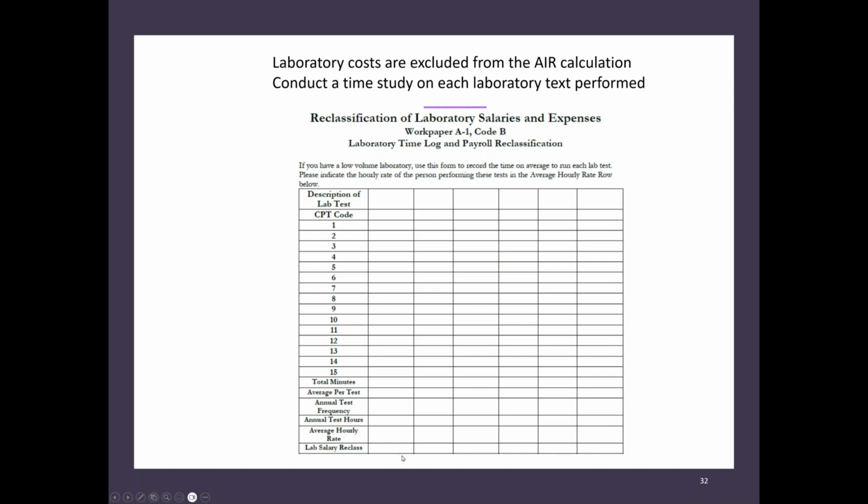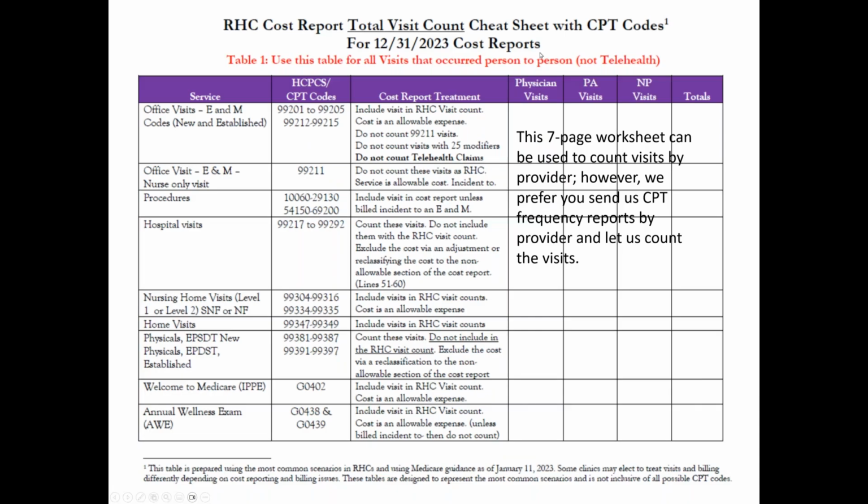And then we will disallow $270,000 in salary for laboratory, for A1C. And then we'll do that for pregnancy test. And we'll disallow $700 for that. So we'll do that for each one of your lab tests that you do that are billed to Medicare Part B.